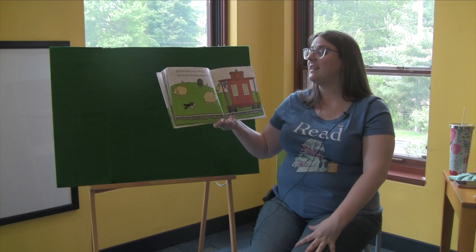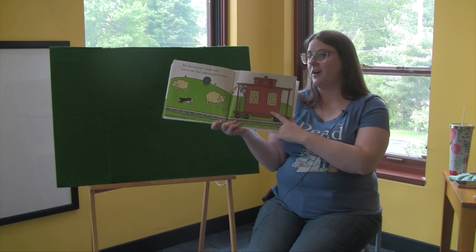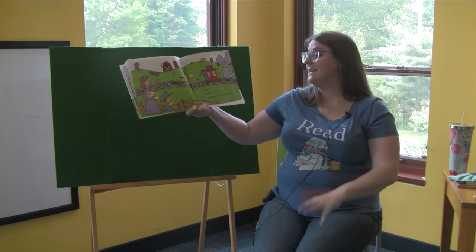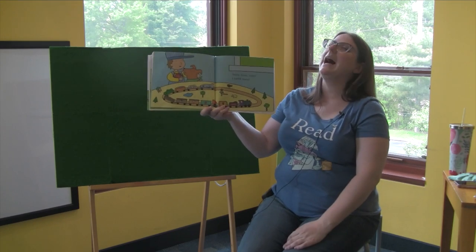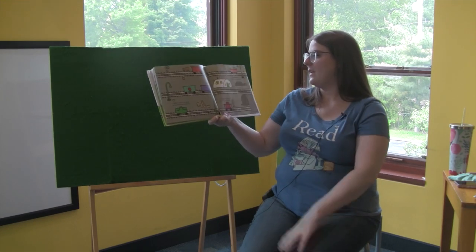But the best car is at the end as the train comes round the bend. What kind of car did we say that was? A caboose. I wave, I'm glad to see the car that carries my dad. Trains, trains, I love trains.